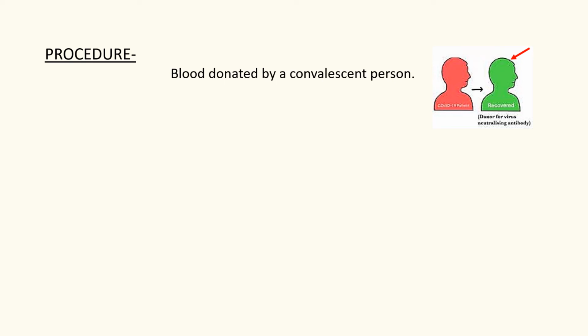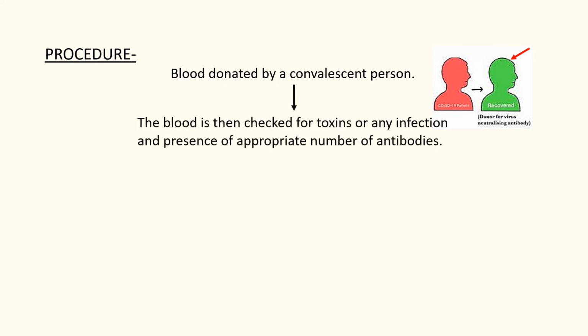Now here is a simple flowchart to understand the procedure of plasma therapy. Once a person is infected with the virus, they undergo treatment. When the treatment procedures are successful, the patient recovers, as the patient's body starts secreting antibodies against the virus. This person is known as a convalescent person. Now a convalescent person donates blood. This blood is then checked for toxins or any infection, and the presence of an appropriate number of antibodies.